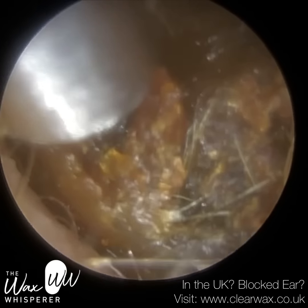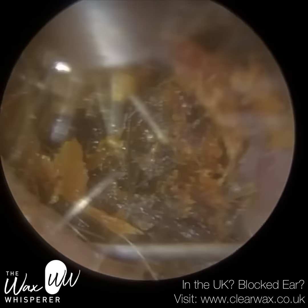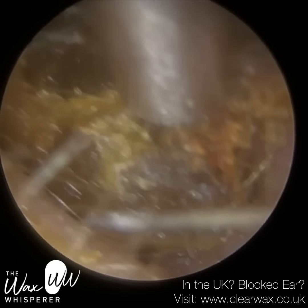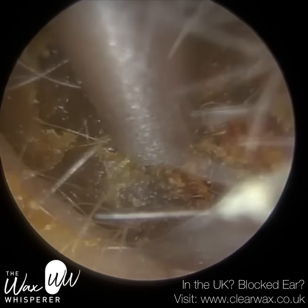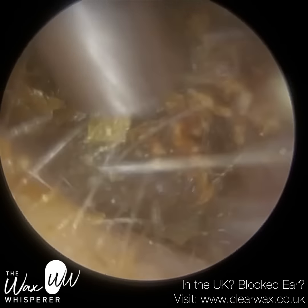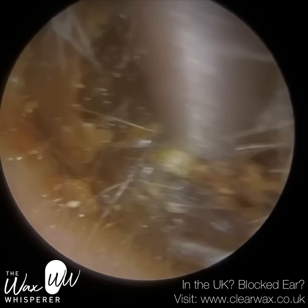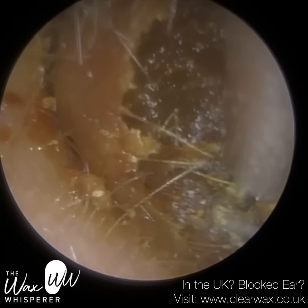For the majority of us, earwax naturally expels itself from the ear. We all secrete earwax. Earwax is a combination of three main ingredients. It's 60% or thereabouts made up of exfoliated dead skin cells. The skin that lines the ear canal, as that dies and sheds, it forms into earwax, and it amalgamates and mixes into a fatty, viscous, oily secretion called sebum. We also find that on our scalp.